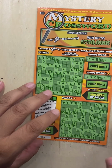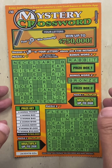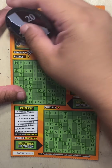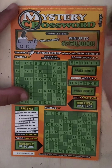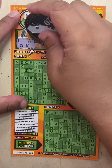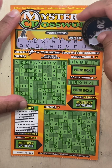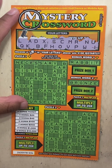So let's start off with ticket number 34. Let me set it up. Alright. And we're going to use 2020 Scratchers coin, of course, because if you haven't seen my other video, we won our first $100 win with that one. Let's see. I can't see. Let me see if you guys can see. Hold on. Okay. I couldn't see with the glare, so I had to fix the lighting. But yes, the last video we won our first 100 with this scratcher coin, so it was a lot of fun, and I'm gonna be using it. Also, it's a lot easier than the other one that we had.